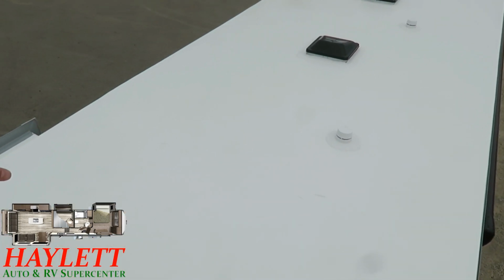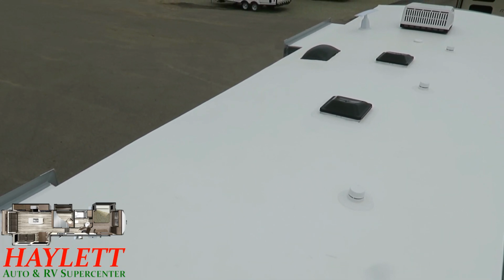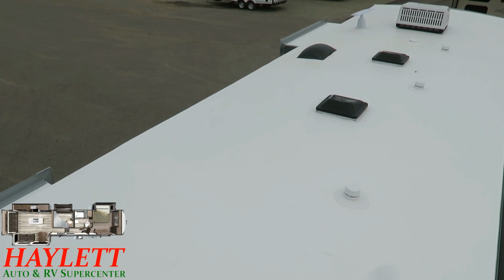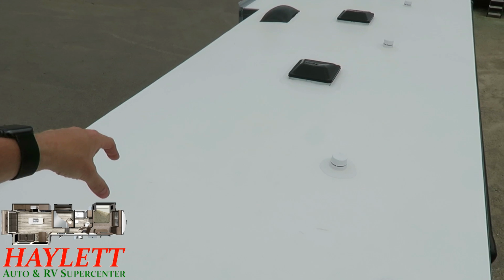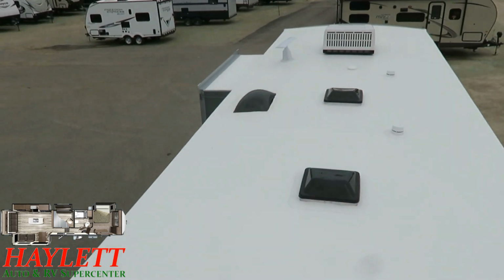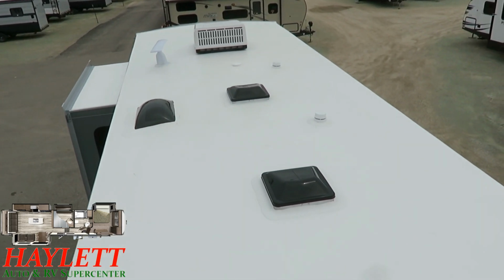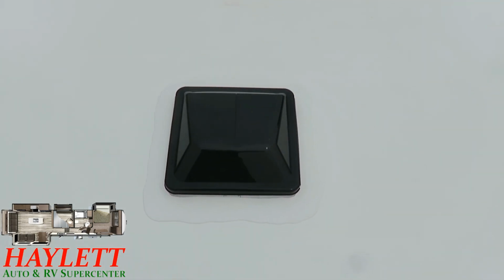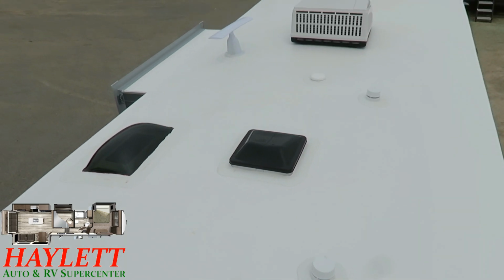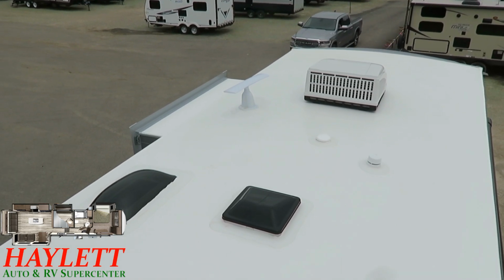It does not promote the growth of black algae. What that means is you're not going to have to deal with near the aggressive nature of those black streaks washing down the side of your RV. Secondly, it is lighter, it is brighter, it reflects more sunlight, and the membrane itself requires no specific maintenance to upkeep its warranty. Now, what I did not say is this is not a maintenance-free roof. I'm not saying that, nor will I ever. You still have things like seals, which, man, do they do a real heavy-handed job of sealing these things up from Open Range, which I really appreciate. But the membrane itself requires no specific maintenance to maintain its warranty.